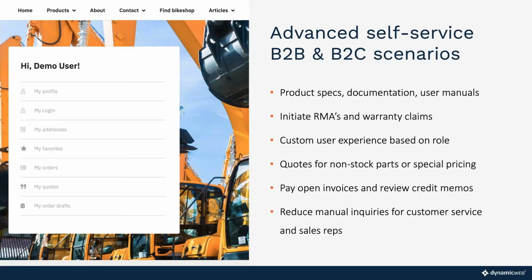And then advanced self-service and B2B self-service scenarios, both for B2B and B2C. So being able to offer complete self-service way beyond just maybe the order and basic customer support, but allowing partners and even customers to come in and get specific product specs or documentation or user manuals for the product they've purchased, or initiate things like return merchandise authorizations or warranty claims.